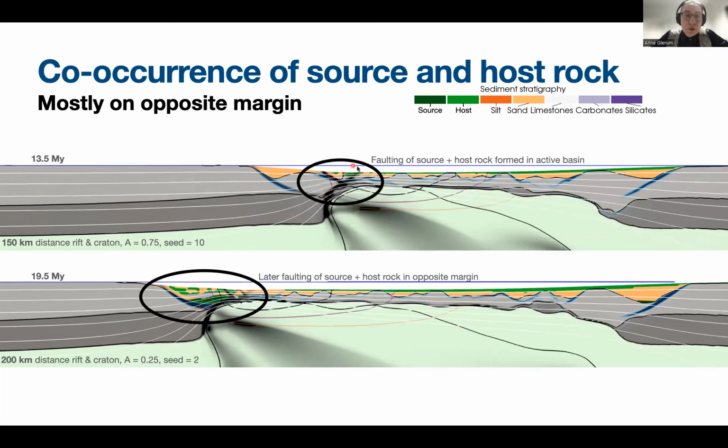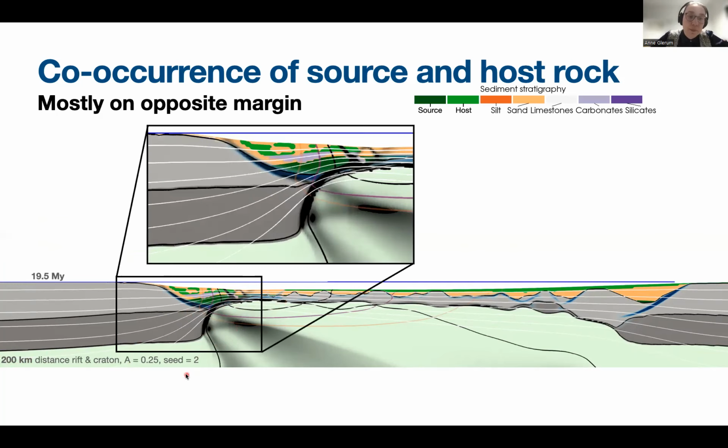Then a third situation occurs in this model. It's also for an initial 150-kilometer distance, but here the source and the host rock actually formed in a basin that was actively faulting, and then new faults formed and connected the source and the host rock. And then the final example, for a 200-kilometer distance, we have a larger area of source and host rock that is then later being faulted, but again in the opposite margin. And I just show a zoom in here where you can see how the fault connects the two areas.